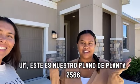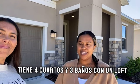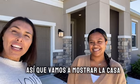So this is our 2566 floor plan. It is a 4-bed, 3-bath with a loft. It is move-in ready, so if you are interested, then please let us know. Okay, so let's show the house.